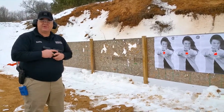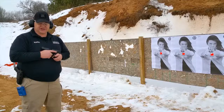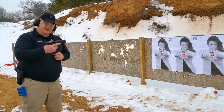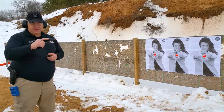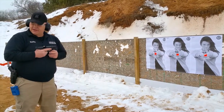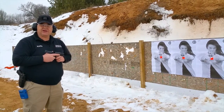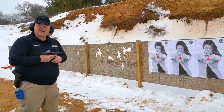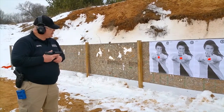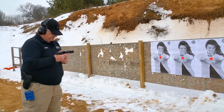We're out here again at the beautiful facility at the Kent County Conservation League, located in Ada, Michigan. And again, today we're working with the new H&K VP9, Victor Paul 9, in 9mm. We're going to be going up against the old standard bearers, the Glock 17 and 19 Generation 4s. And we're going to work now with some double taps off the clock, kind of see what we get time-wise as we start to get a little trigger time with this gun, and see where this goes.